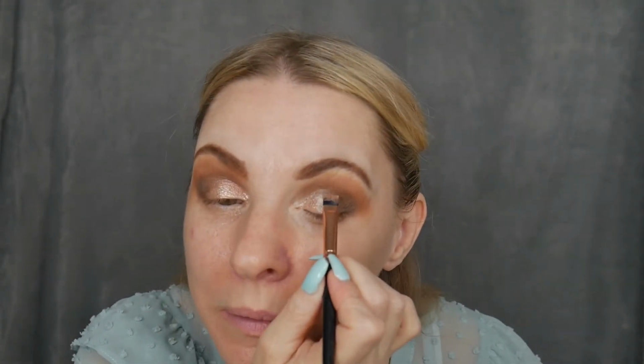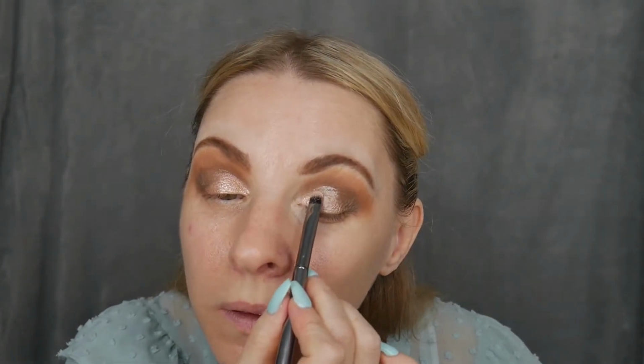It's not level, and I have a glass tabletop. Right, let's mix those 2 pigments together again, and then just tap. Can't beat a bit of a glittery lid. Love it. So I'm just gonna get rid of a little bit of that glitter on my under eye with a wipe.